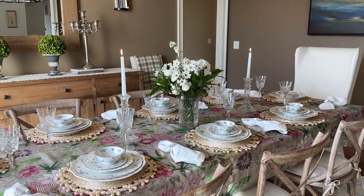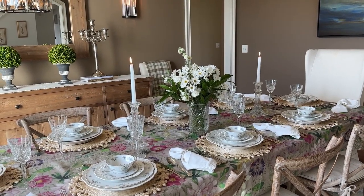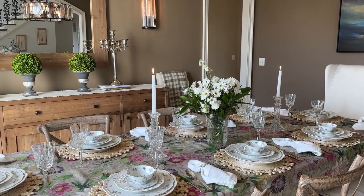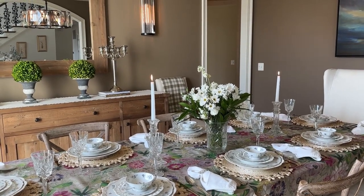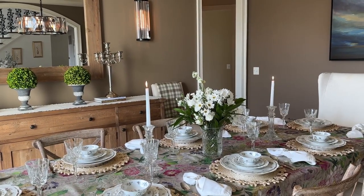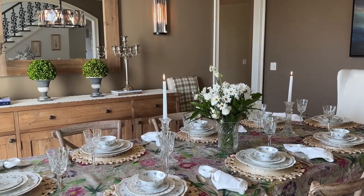So as a general rule of thumb, dark floors with dark walls will make a space a little bit too heavy and look unbalanced and overwhelmed. But if you do it correctly, it can look beautiful and perfectly balanced.